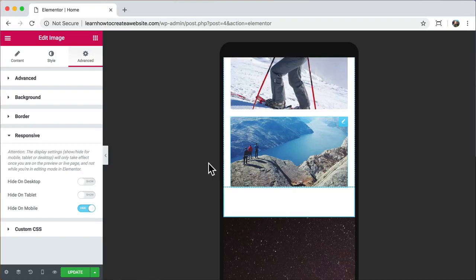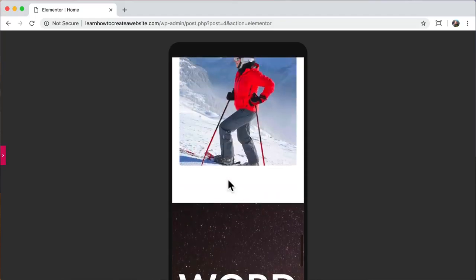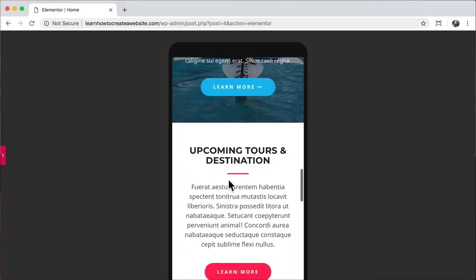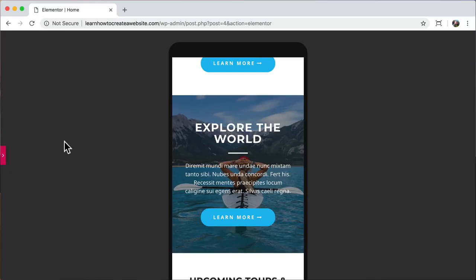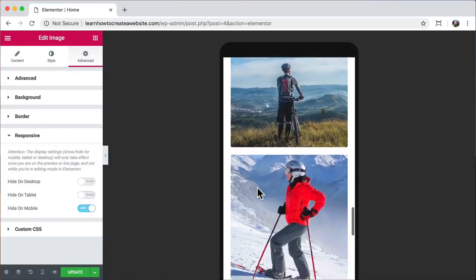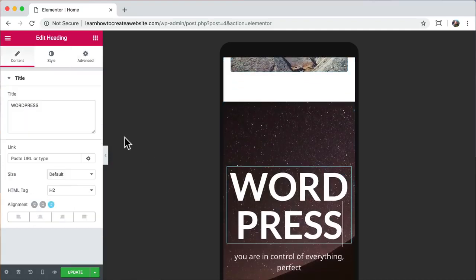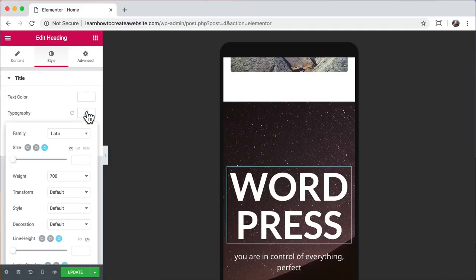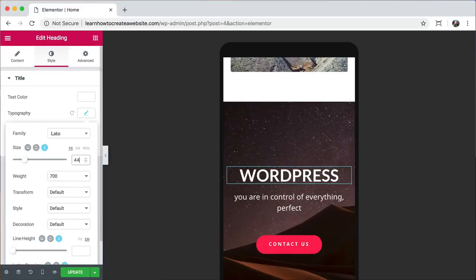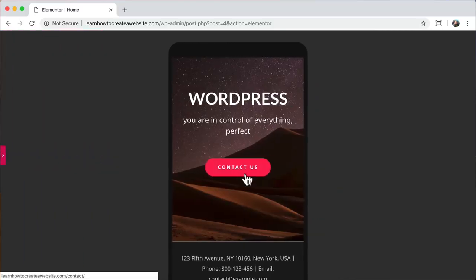It's still showing here because we are in the edit mode, but if we expand this out right here, it will disappear, and it'll show how it really appears on the phone. And if we scroll up, we'll see that that video isn't there and the fallback image is there. So let's click and let's expand this again and scroll down and let's fix this WordPress. So just click on it, go to Style, click Typography, enter in 44, just like the one above it, and now we can update. And that looks really great.